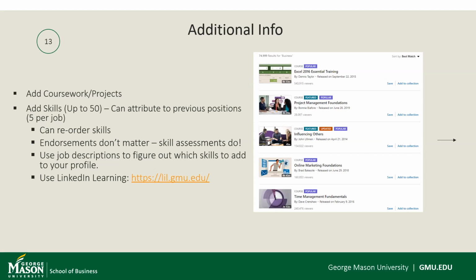So on the right, there is a sample of just some of the courses that pop up there. So take advantage of that free LinkedIn Learning you guys get. Usually you don't get that unless you have a premium account, which is like $40 a month. So that is a nice feature.